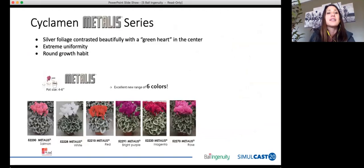There we go. Cyclamen Metallis series. Now this is a beautiful cyclamen series. As you can see, the gorgeous silver foliage really makes it stand out from other cyclamens on the market. You do have the rose, the magenta, the bright purple, which is my personal favorite, the red, the white, and the salmon. And you can also get this mix.